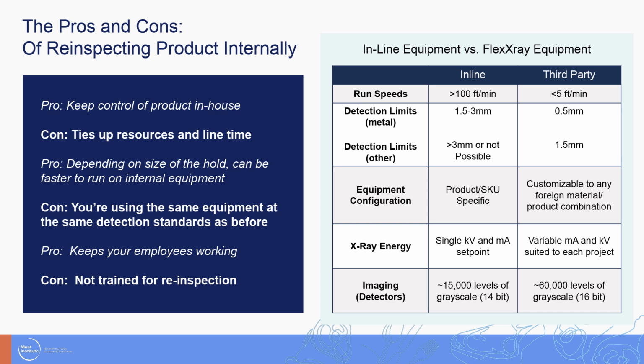So, pros and cons about doing an inline inspection versus a third party or offline inspection. Inline inspection, my hands are around the product, and coming from the food industry previously, that's really the biggest benefit. Knowing that I know where all of my product is that's on hold and that I can put my hands around and keep that in-house. Keeping my people working could be another pro around doing an inline re-inspection. And then also, depending on the size, I can actually execute that fairly fast if it's a small hold from a re-inspection. Unfortunately, from a cons perspective, I'm reusing the same instrument that I was using as a signaling device to do the re-inspection.